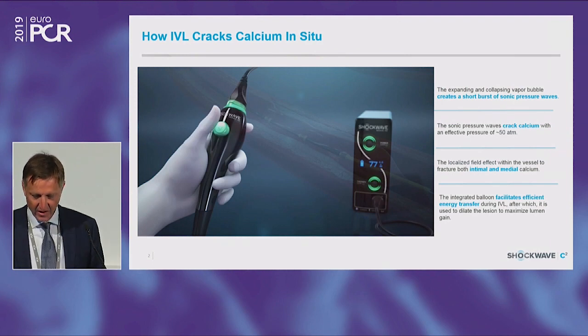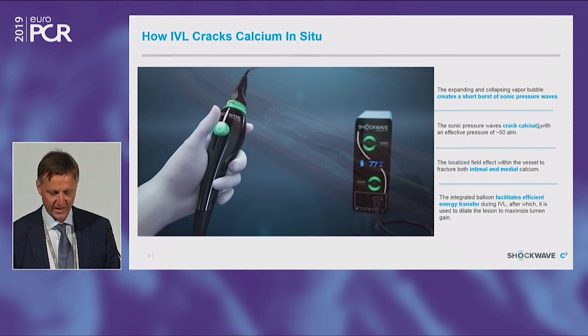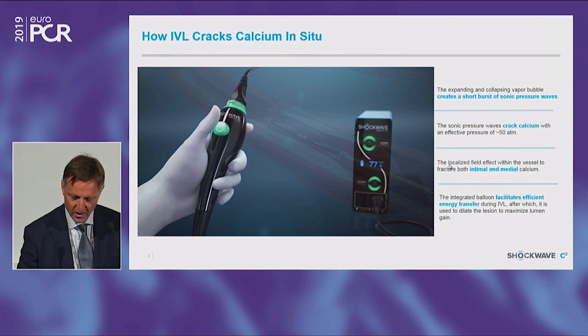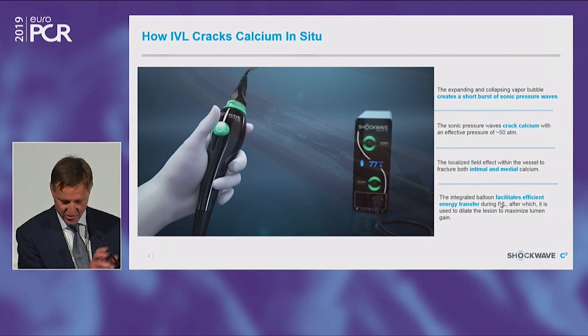The expanding and collapsing vapor bubble creates a short burst of sonic pressure waves. The sonic pressure waves crack calcium with an effective pressure of around 50 atmospheres, and the localized field effect within the vessel fractures intimal and medial calcium. The integrated balloon facilitates efficient energy transfer during IVL, after which it's used to dilate the lesion to maximize lumen gain.